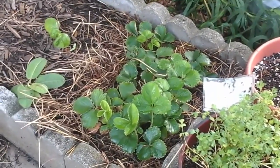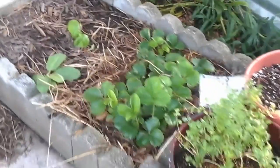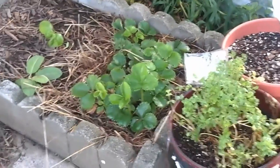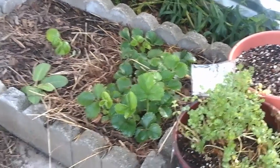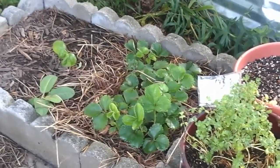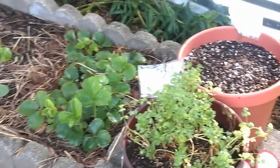The strawberries, we have a problem with roly-polies, or pill bugs. They eat the strawberries. Just eat them straight up. So, yeah, didn't get as much out of there as I thought I would. But the plants themselves are looking very nice, and looks like they're about to start throwing runners. So, I'll take it as a win.